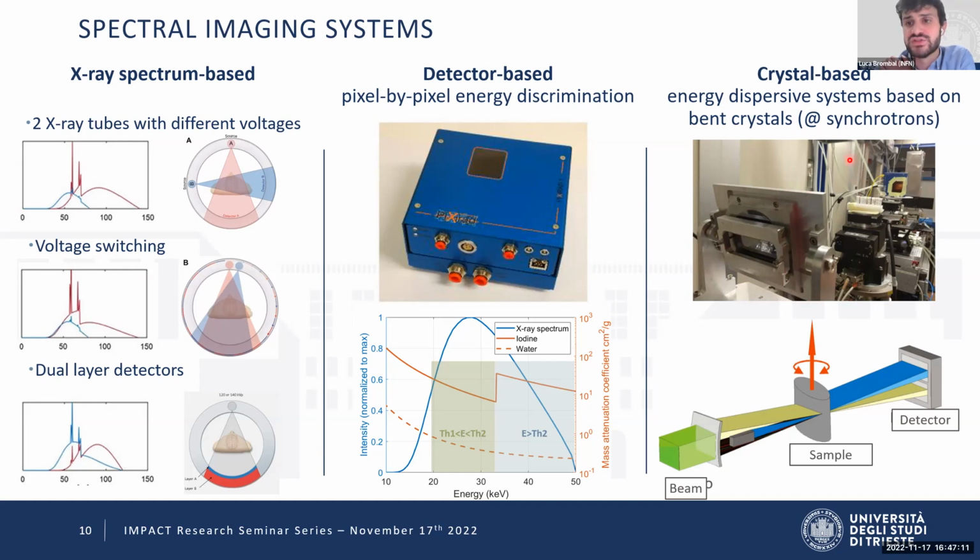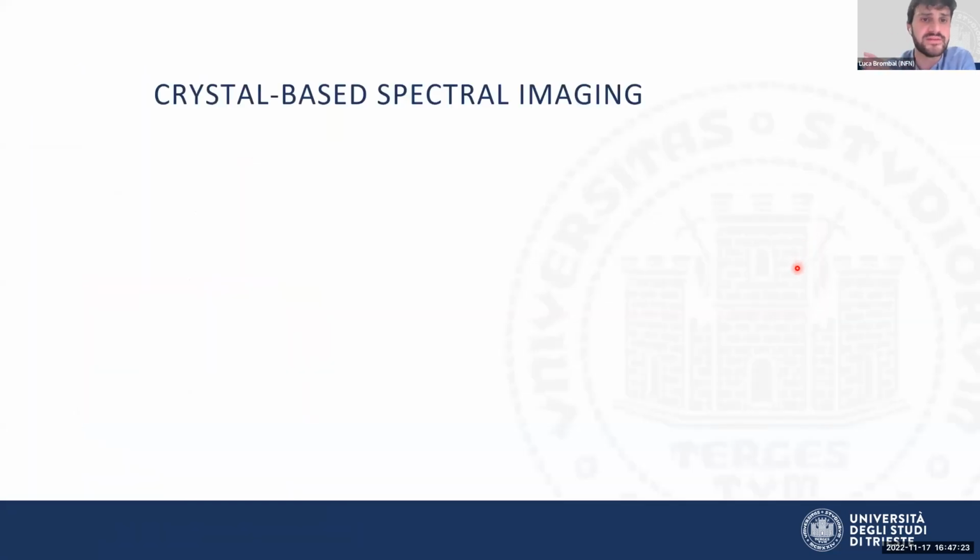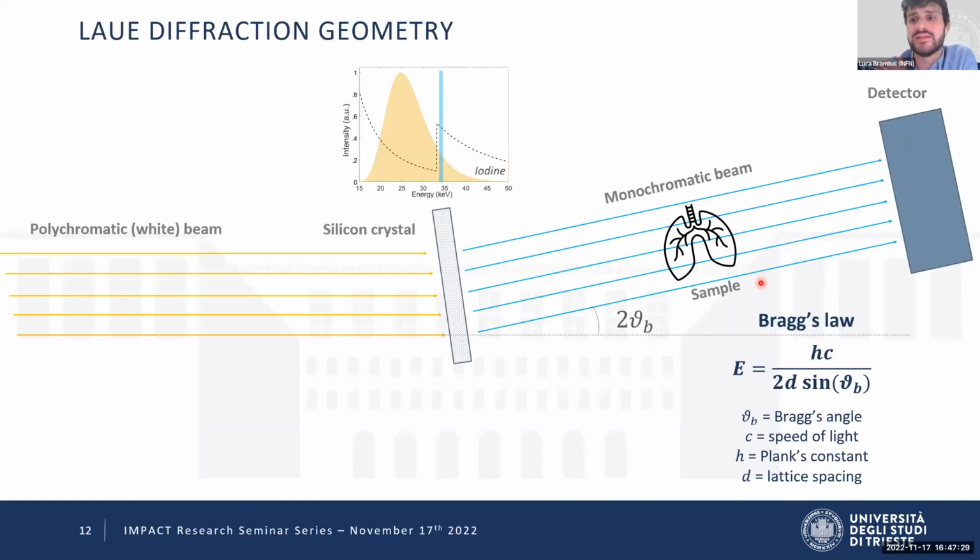And this is a sketch of the system we have now at the CIRME beamline at the electrosynchrotron. And of course, I'm going to talk about these two setups, basically. So let's start with crystal-based spectral imaging. So what we could do at synchrotrons. And let's start with a simple sketch of how a synchrotron monochromator or beamline works, let's say.